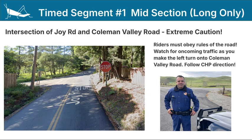About halfway into the segment, the intersection of Joy Road crosses Coleman Valley. The rules of the road apply. We will have 2 CHPs to help make sure that it is safe for you and safe for the drivers. If everyone follows the rules of the road, there will be no advantage to doing something dangerous here.